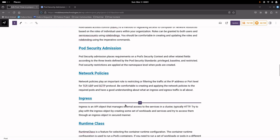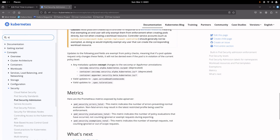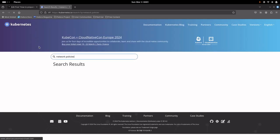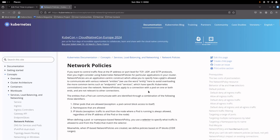Now let us go to the next documentation, that is network policies. Let me open this documentation. Network policies is all about the isolations that we apply to the pods. So this network policy isolation works at the IP address and the port level.